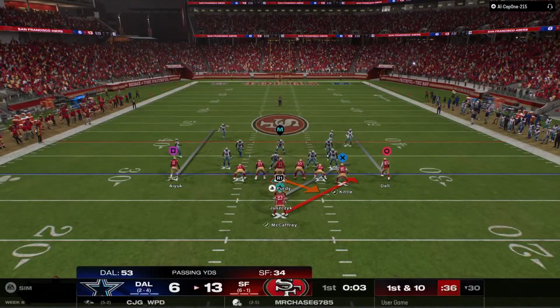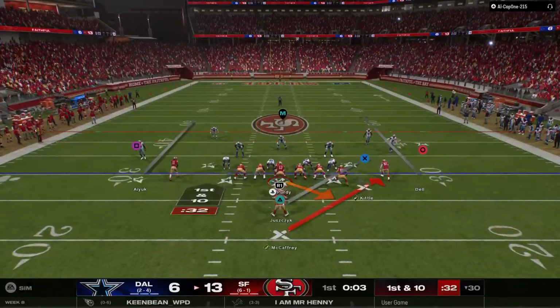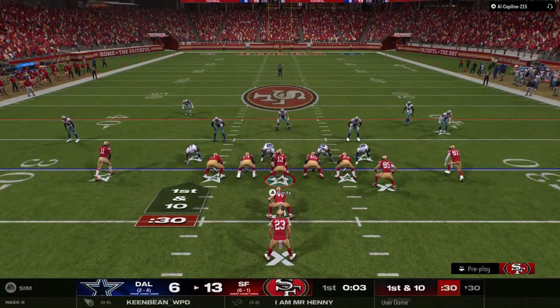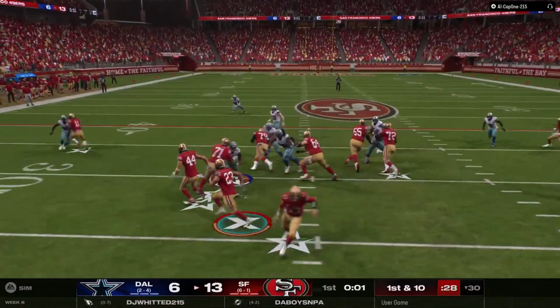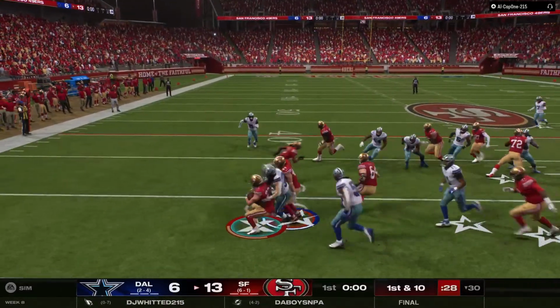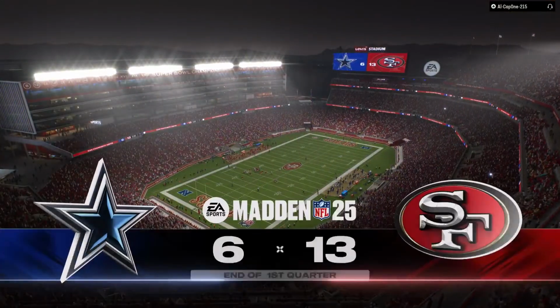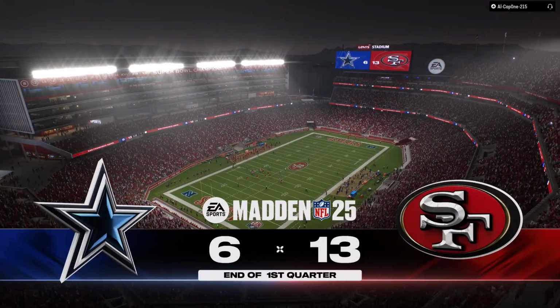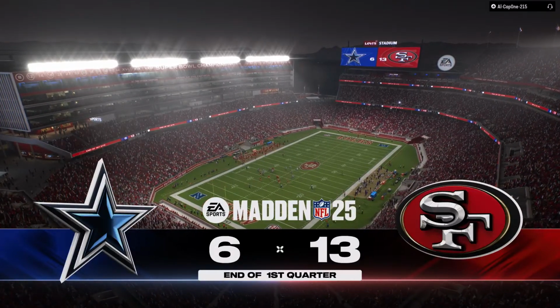So they come to the line for 1st down and 10. The drive starts with a carry by McCaffrey. And he's going to wind up losing yardage here. And that will take us to the end of the opening quarter of play. Cowboys 6.